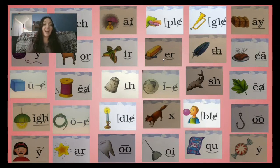Butter, combination ER. Feather, digraph TH. Steak, A, digraph EA. Cube, U consonant E. Thread, digraph EA. Thimble, digraph TH. Dime, I consonant E. Shark, digraph SH. Leaf, E, digraph EA.